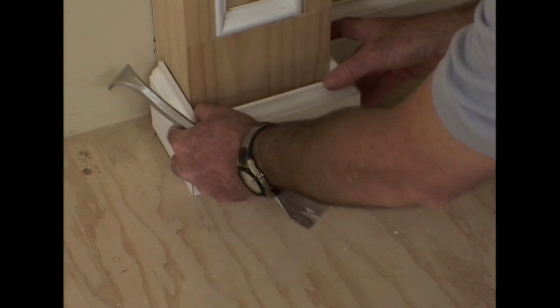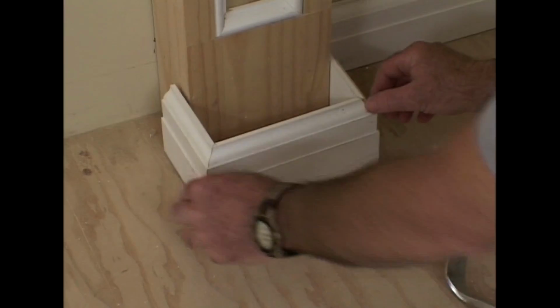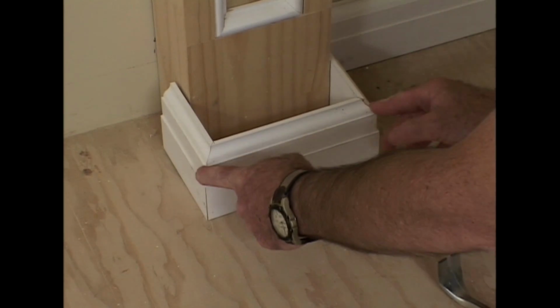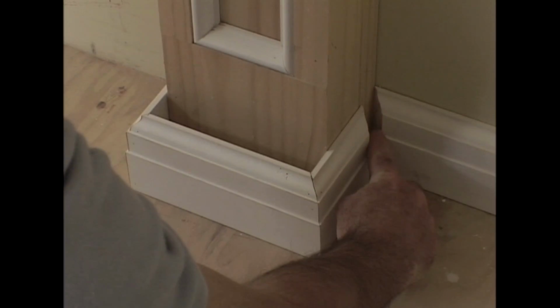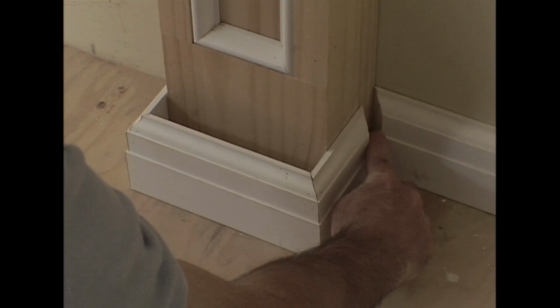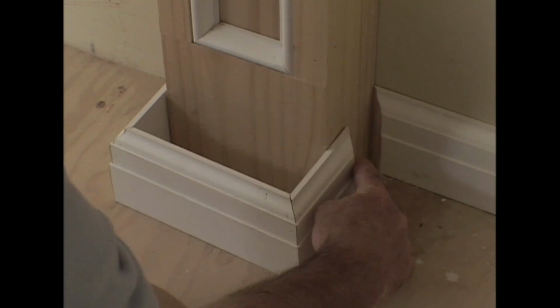There we go. Yeah, you notice that I've pre-assembled these corners. I do that a lot with baseboard when I'm running it around a small pilaster or something like that. I'll show you that in a later program too. But what I really want to show you here are the miters, how much easier it can be to identify inside and outside corner miters.